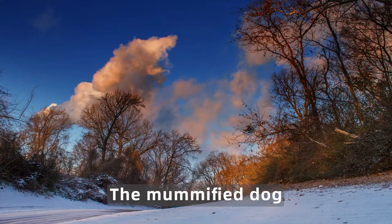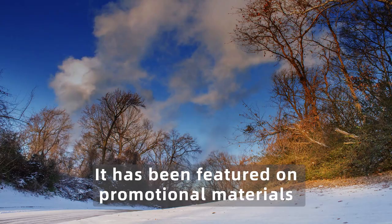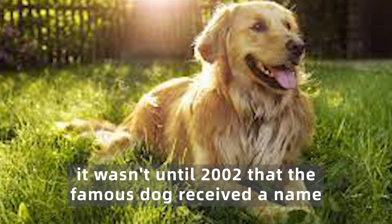The mummified dog, prominently displayed in Southern Forest World's Central Rotunda, has become one of the museum's most popular attractions. It has been featured on promotional materials and postcards for many years. However, it wasn't until 2002 that the famous dog received a name.